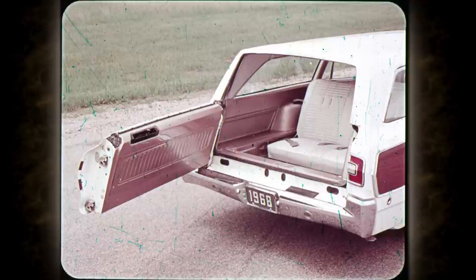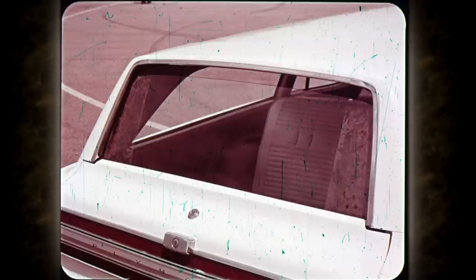Brand new for 1968 is this tailgate, which lowers nice and flat, like a tailgate should. But this one also opens like a door, providing easy access for rear seat passengers or for loading groceries. This two-way tailgate is standard on all the Plymouth midsize wagons.